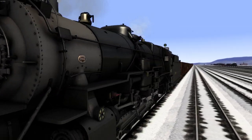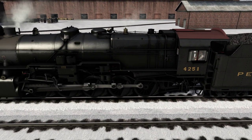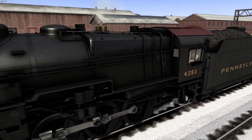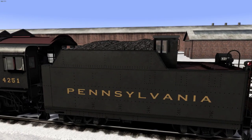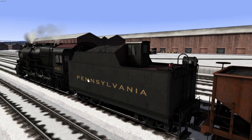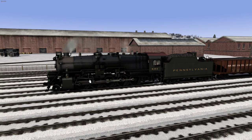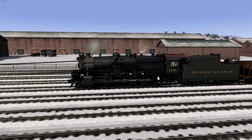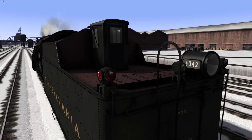Now, these don't have a weathered variant. These are just kind of cleanish. But I will say there is a noticeable color difference between the tender and the locomotive, which I find a bit odd. The tender color almost looks more of a gray-black, like there's some gray mixed in with the black, and then you hop up to the locomotive and it definitely looks a good deal darker. So that's fairly noticeable, but not too terrible.